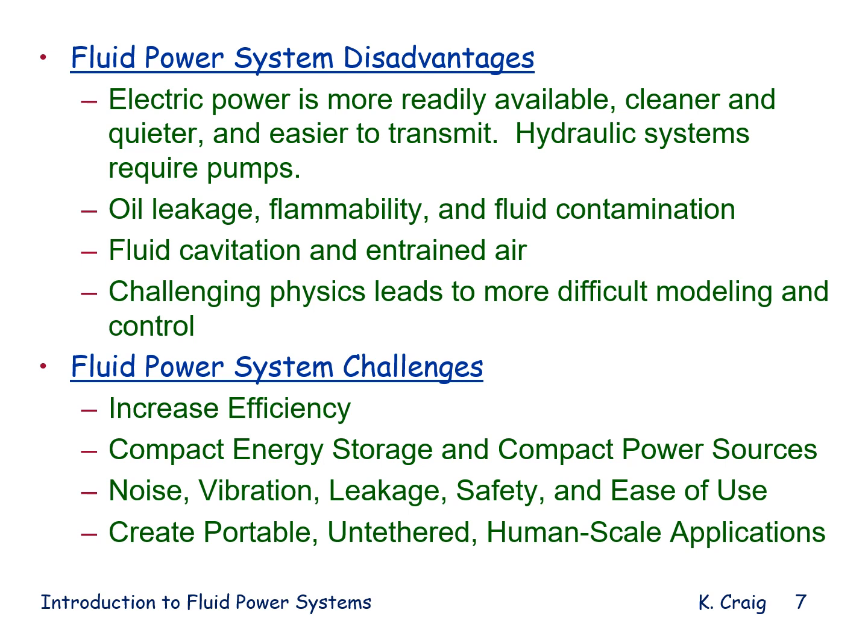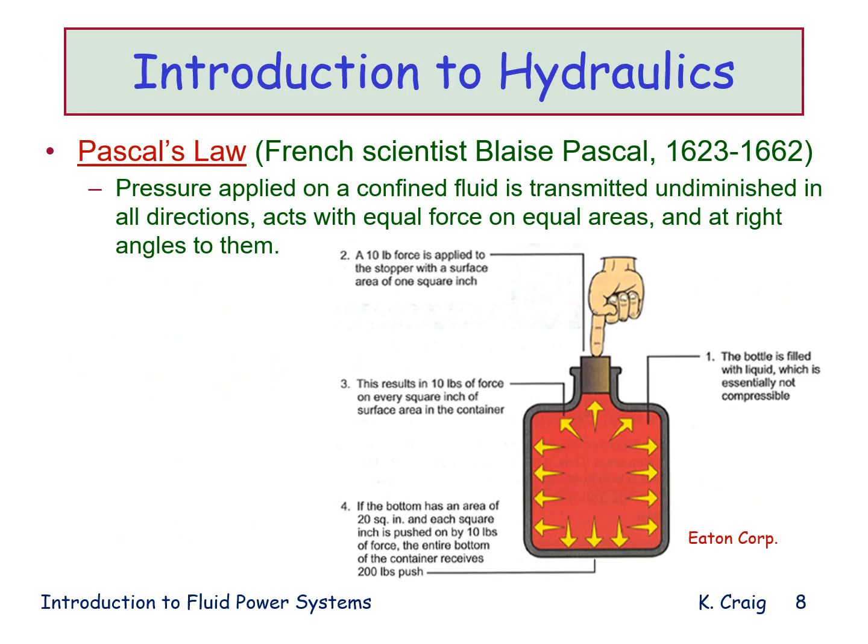Fluid power system challenges include increased efficiency, compact energy storage and compact power sources, noise, vibration, leakage, safety, and ease of use. And lastly, create portable, untethered, human-scale applications. To begin our study of fluid power systems, let's first introduce hydraulics.